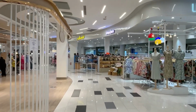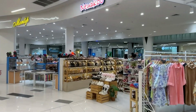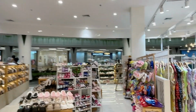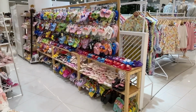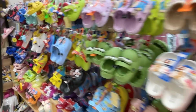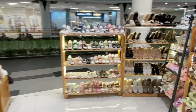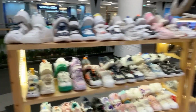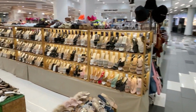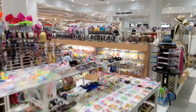If you want to buy some cheap shoes for the beach, for the kids, stuff like that, there's a really good shoe shop here, where the prices are very, very reasonable. All these shoes for the kids, for the beach. Adult shoes. Baby shoes. Trainers. Lots of accessory shops. This is all on the 2nd floor, 1st floor.